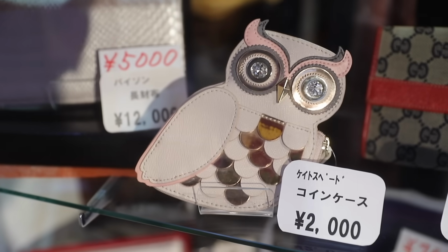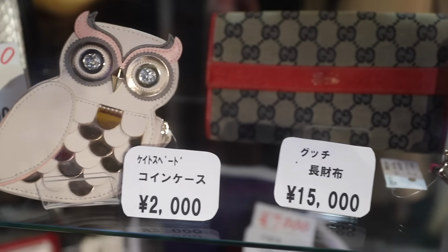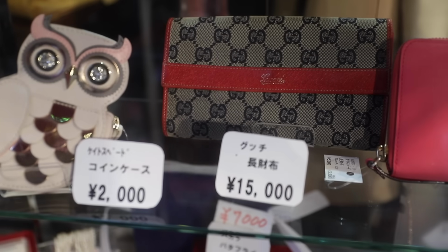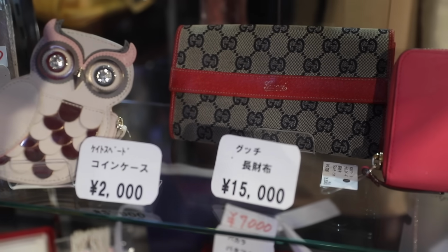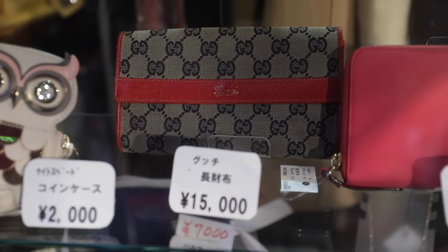Is a Kate Spade coin purse for $20. That's really cute. Next to it is a Gucci wallet for $150. That's probably a $600 wallet, I'd say, but it's quite old. It looks like it's maybe vintage or maybe at least 20 or 30 years old.